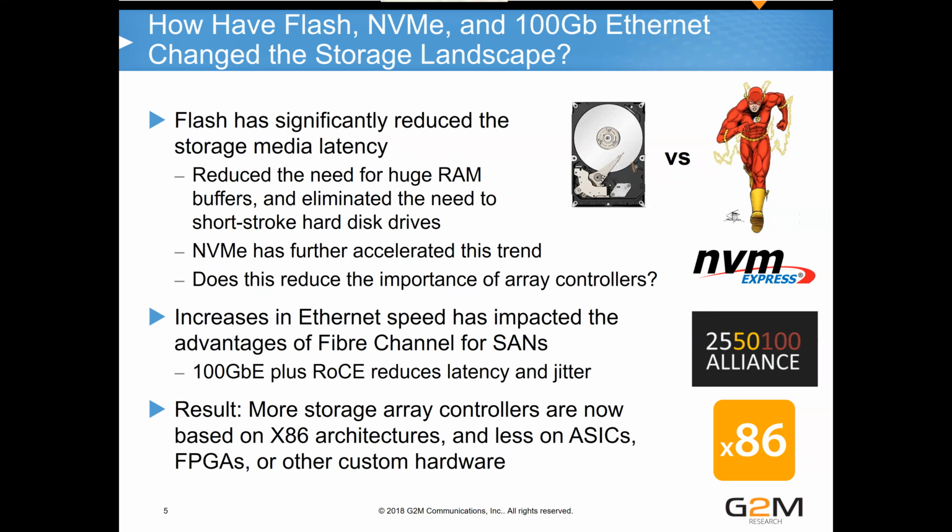One of the other things we've seen is that the increases in Ethernet speed have really impacted the advantage of Fibre Channel for SAN. Historically, storage arrays have run on Fibre Channel and storage appliances have run on Ethernet. There have been, of course, storage arrays that support Ethernet as well as InfiniBand and other protocols. But now with 100 gig Ethernet coming along, and RoCE and soon NVMe over TCP, a lot of those speed advantages have really gone away. And now you've got basically a shared SAN and LAN that can provide the same performance as Fibre Channel.